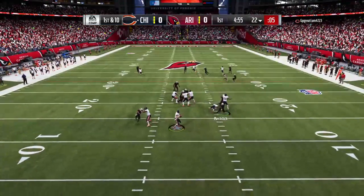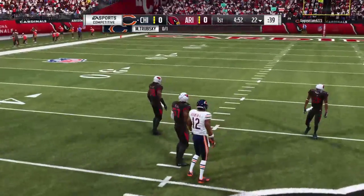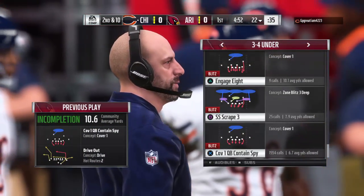Now Trubisky on first down. Oh, he's going to take a shot right away. And it pops free. The collision there jarred the ball loose and brings up second down.